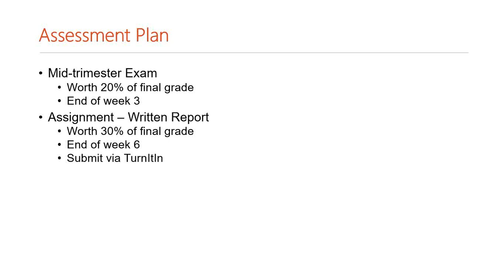The assignment will be due at the end of week 6, and we'll be supporting you in the computing labs to do this. But it's important you don't leave it to the very last minute. Otherwise, it's just going to be too overwhelming. So work on a little bit each week.